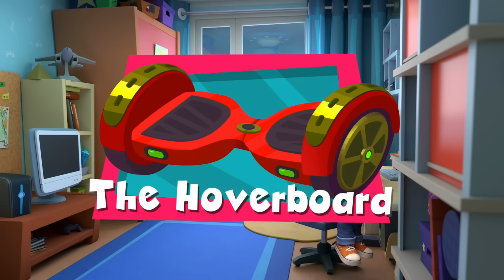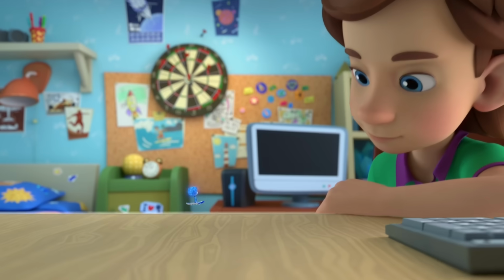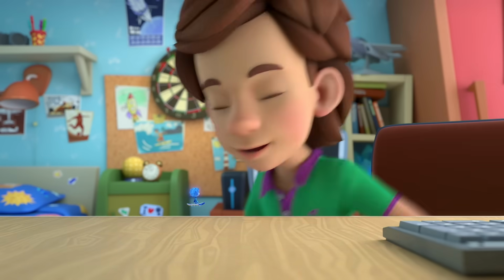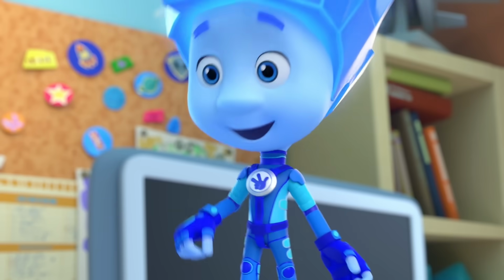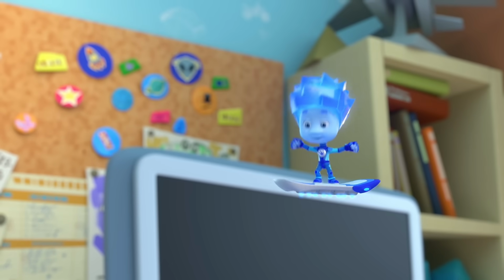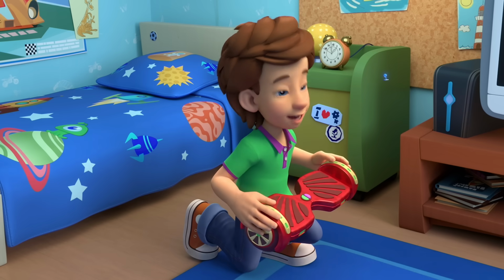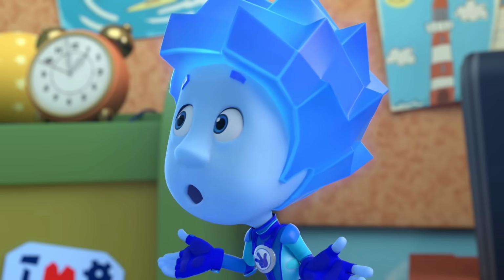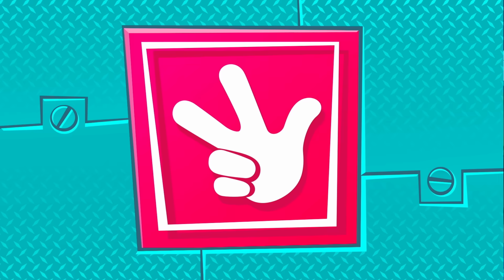The hoverboard. Watch this. Woo-hoo-hoo! Bet you can't do that. You don't even have a Fixie board. And who cares? My parents got me something really cool. A hoverboard. Look. You mean now people can have Fixie boards? So cool. Can you do tricks on that thing? I sure can. I'd show you right now. But it's raining. And so what? Are you kidding? Hoverboards run on electricity.